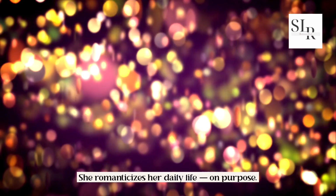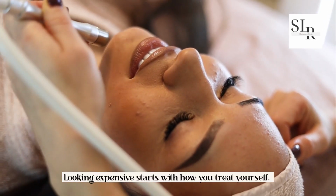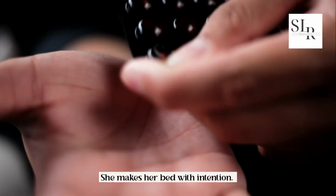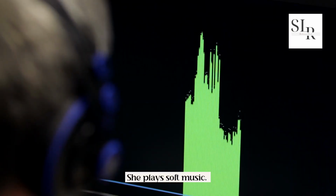Secret 10. She romanticizes her daily life, on purpose. Looking expensive starts with how you treat yourself. And a classy woman treats her time like it matters. She makes her bed with intention. She prepares her coffee with care. She opens her curtains. She plays soft music.